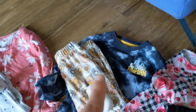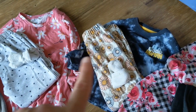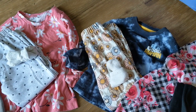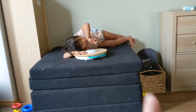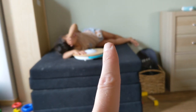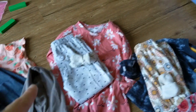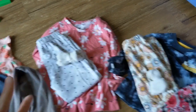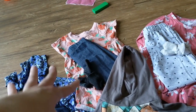Then we have this outfit here, kind of a mish-mash. I really like these pants. These pants are from the Bay here in Canada, and they're really soft. It's a 4-piece outfit. It comes with 2 t-shirts, a pair of pants, and shorts. And this outfit's so soft. But I'm not bringing the t-shirts because I prefer the longer t-shirts, especially with her feeding tube. It just covers it a bit better.